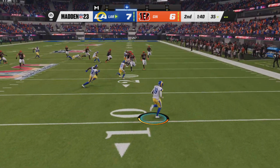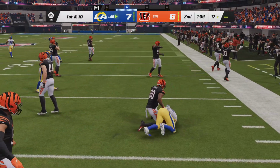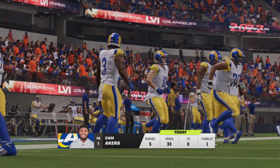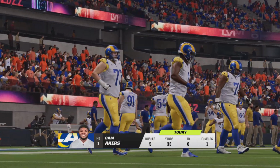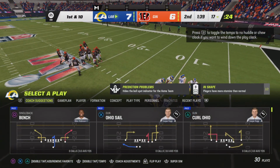Taken at the goal line. And he will be brought down here inside the 20. Good coverage as he's dropped at the 17. And the Rams getting set to go now. And last drive, obviously not what you're looking for. You've got the lead. You've got to protect the football.